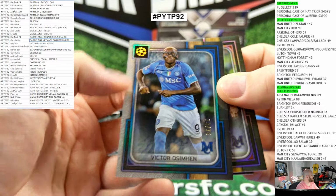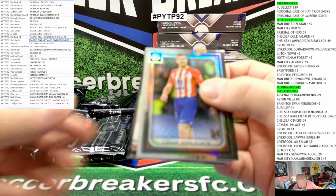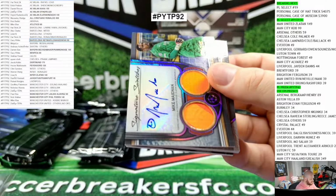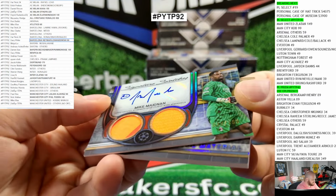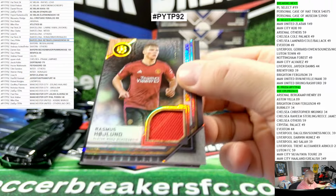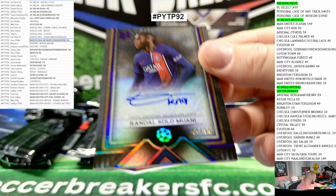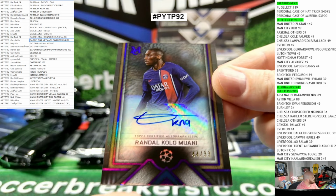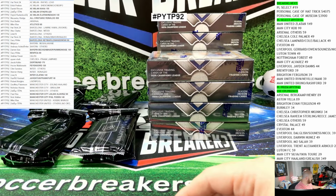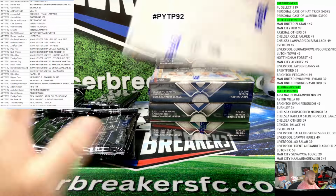Osterman. He's 75. And then we got Mike Mignon patch autograph. That is to 199. We got Rasmus Højlund to 299. And another Colo. 44 of 99. Two Colos. Got a filler already. Adam.